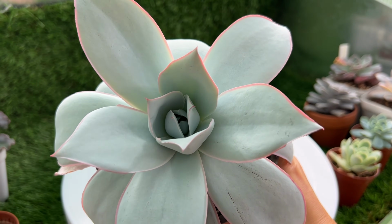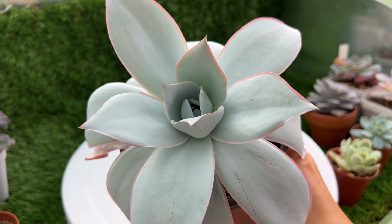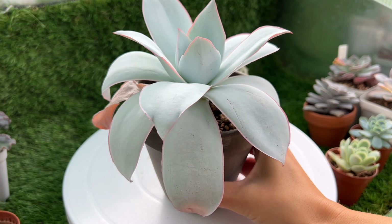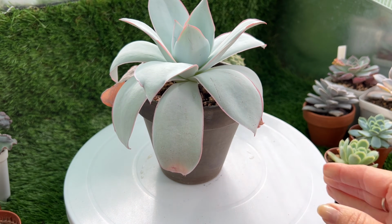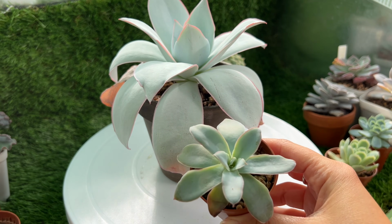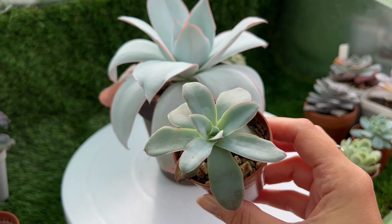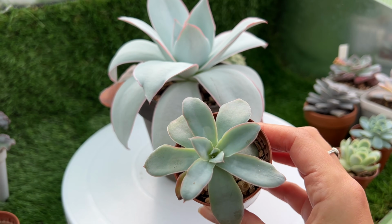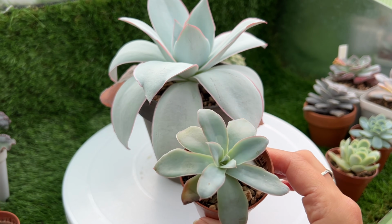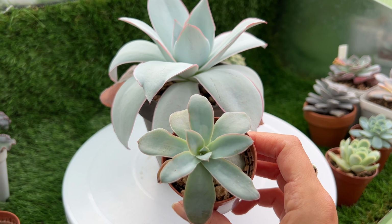It is the most beautiful pastel with that pink kind of lining around the tips. It's just gorgeous. I am very lucky. I don't know if that's the word, or maybe I've just got a talent, but I grew these from seed. Is it 2 years ago now? Not this one, but another batch. And I had a success rate of 90 out of 100 seeds. So I was just inundated with them and absolutely love them.